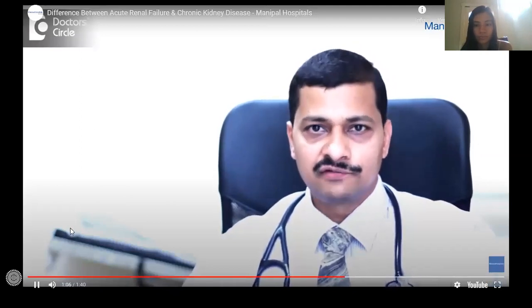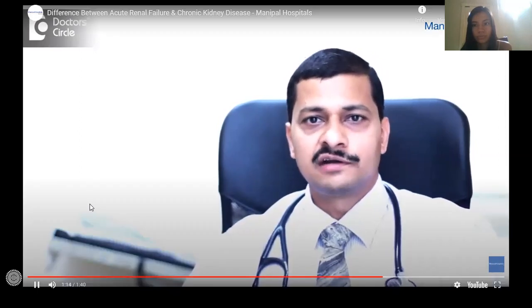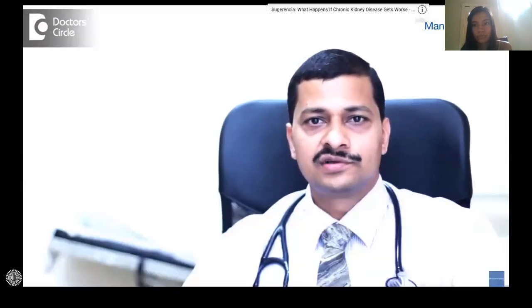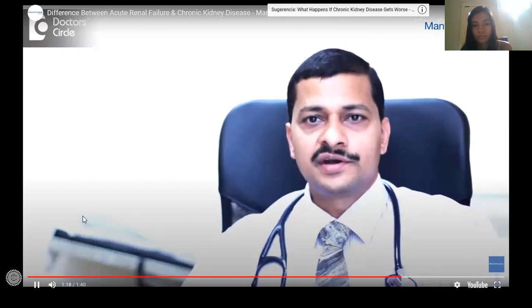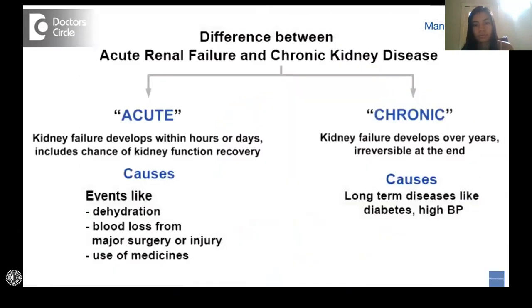As I said, 90 to 99% of the time, acute renal failure, if it is picked up early and treated appropriately, can definitely be prevented. And most often, in these individuals the kidney function gets back to normal, what it was in the original state. Chronic kidney disease is the one where there is a relentless progression. It's permanent and more or less irreversible kidney damage. If we detect it early, definitely we can do something to prevent it.